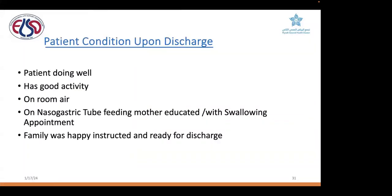What was the patient's condition upon discharge from hospital? He was doing well. He has good activity. And he was on room air, on nasogastric tube feeding with follow-up swallowing assessment. And the family was happy and instructed about the follow-up as well as the plan for this patient.